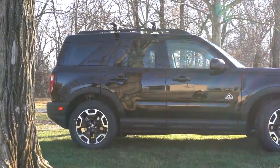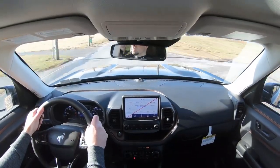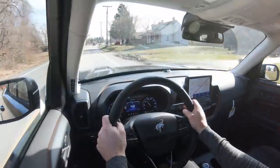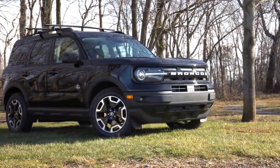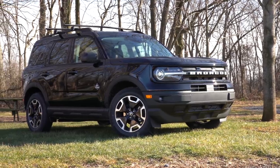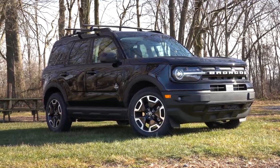In the back, independent double lateral link rear suspension, front and rear stabilizer bars, also gas pressurized shock absorbers as expected. And since I'm touching on suspension, I did want to mention suspension travel, 7.4 inches up front, 8.1 inches in the back. As far as ground clearance goes, it's actually going to range from 7.8 inches to 8.8 inches, depending upon the trim level and the tire and wheel size that you end up going with here. So it's going to differ slightly there.